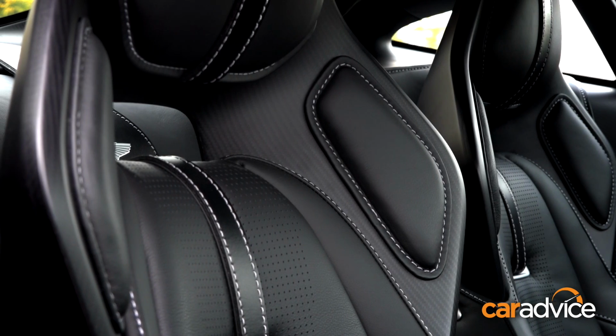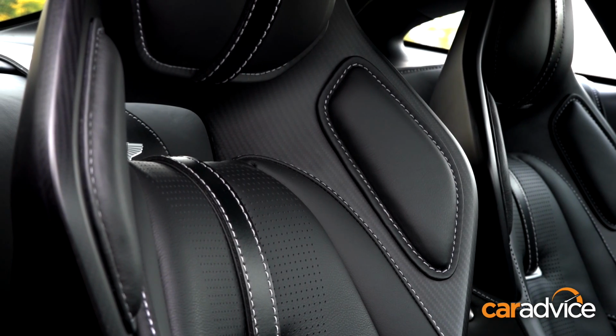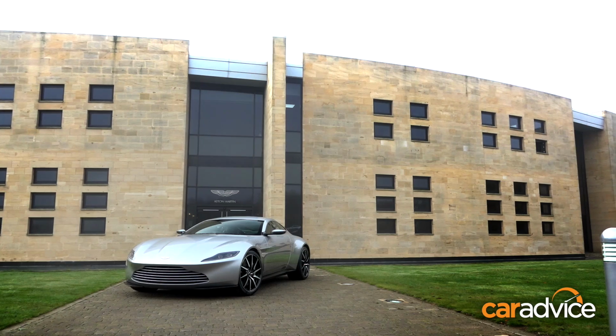Well, this is the bit I've been waiting for. Now this is in Rome, but the car has come straight off the set, and we're at Aston's HQ in the UK, and we're going to take it for a quick spin around the confines. Here we go.